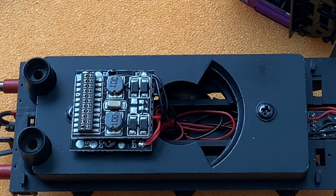Okay, so if you notice, you have to take the two screws off that you see here. These eventually have to come out, but lo and behold, you can only take one of them out really easily. The one on the left side, you can't do that. So you have to pull the controller board out first.